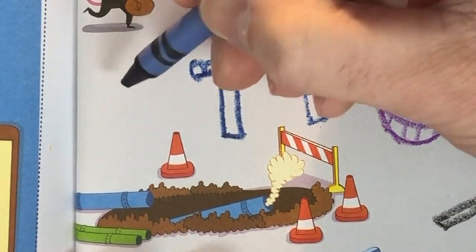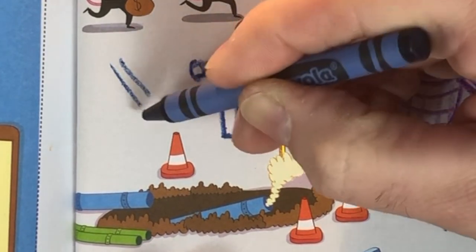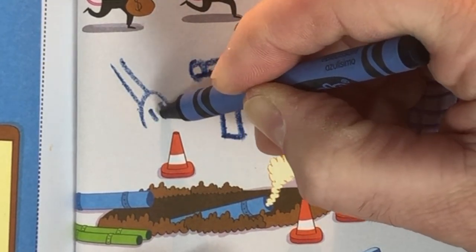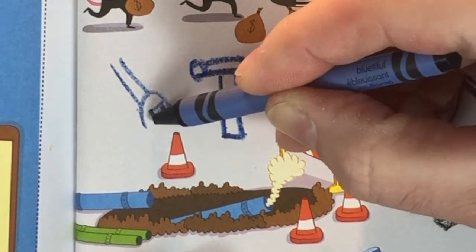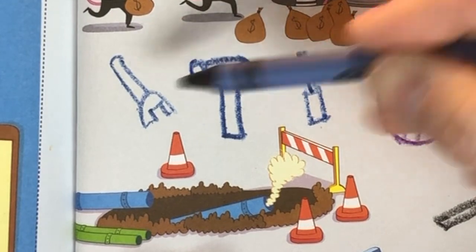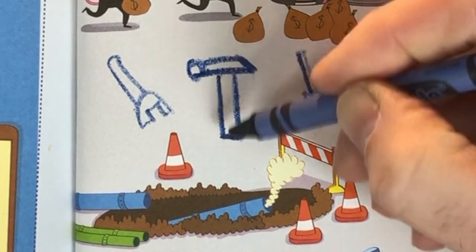I'm going to go on the other side of the hammer. I'm going to draw a line down and down. And then here we go. I'm going to draw like a rainbow. Just like that. And then I'm going to draw a square on the inside. Just like that, but not the bottom. And connect it. Look, I drew a wrench. I need a top right there. There's my wrench. I have a hammer, a wrench, and a screwdriver. I have all these super tools that I can use to fix the pipe. You can even color in your super tools if you want.